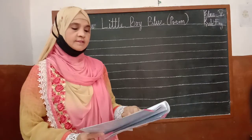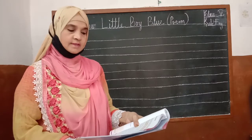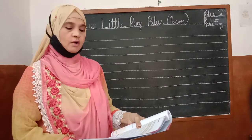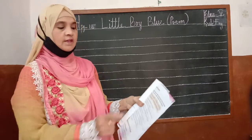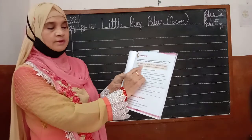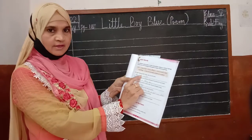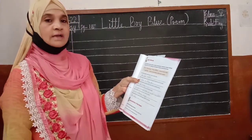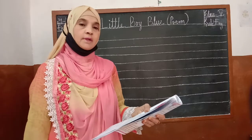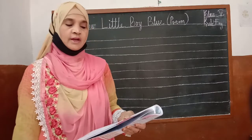My heart skipped a beat when I saw my new dress. My heart skipped a beat when I saw my new dress. Here in the yellow box, there are words. You have to choose the word from this yellow box, which was the answer. Okay, here. So, what's the answer here? Again, I'm reading the sentence. Listen. My heart skipped a beat when I saw my new dress. Here, write down the answer.